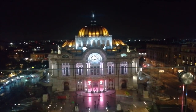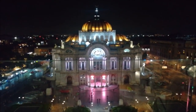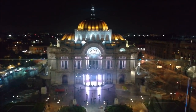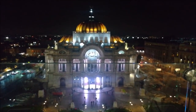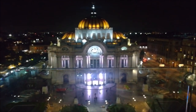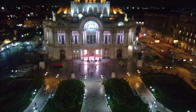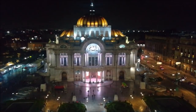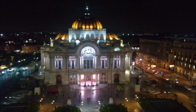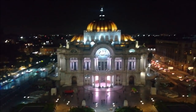Hi guys, so I'm going to show you now, this is our stop number 5, I believe, in Mexico City. It's the Palace of Bellas Artes. It's a magnificent building, which is a museum now, and you can go down and see the palace from the street, or you can get to the opposite building, which is a mall kind of thing called Sears here. And take the elevator to the 8th floor, have a coffee here and enjoy this beautiful view.